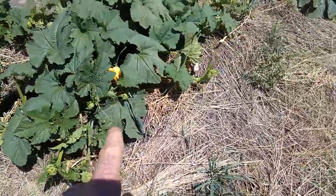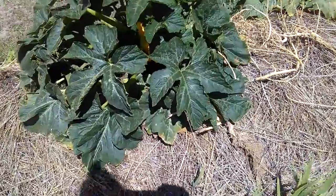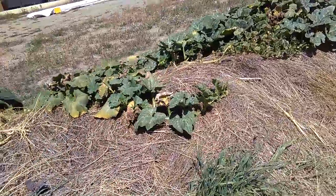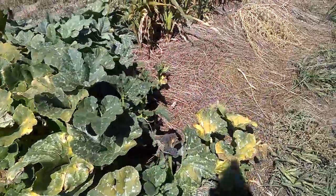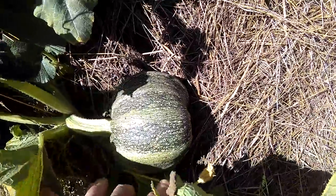But we've had a recovery in some of the squash, which is good. See some patty pans in there. You can see that squash really got hit. And some more frozen leaves here in our winter squash pumpkin area. I just harvested a mini pumpkin, our first orange pumpkin.